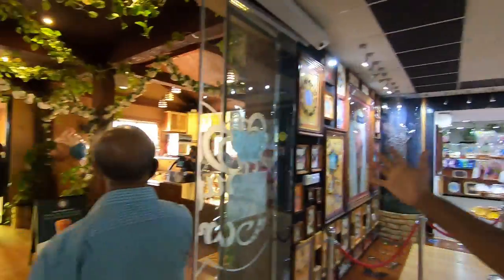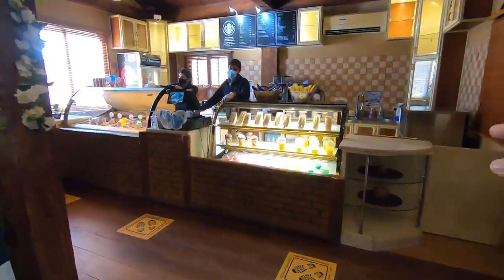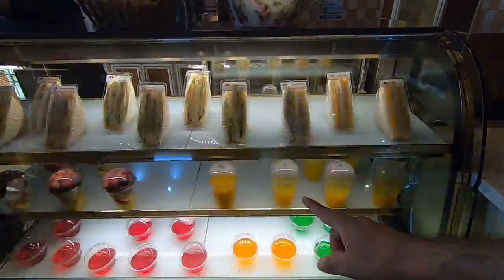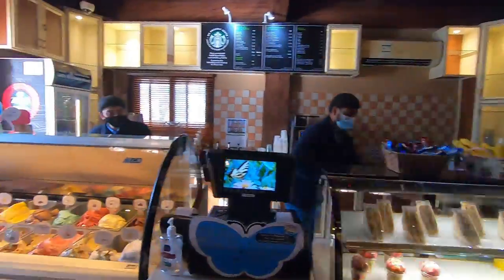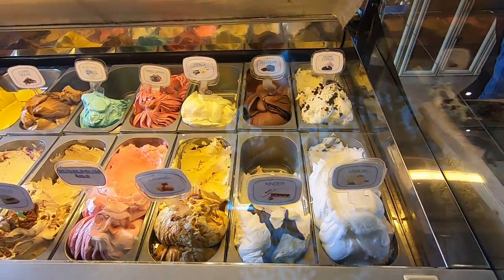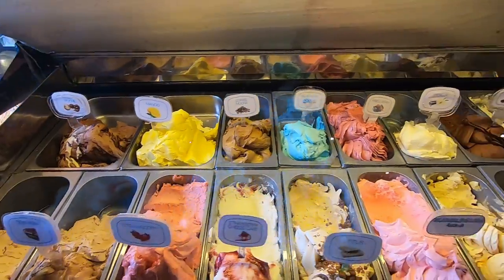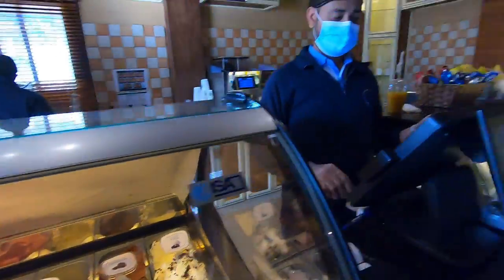A lot of people are coming by. Oh. There's a place for... What juice are these? Orange juice? Orange and mango, sir. One mango, please. Oh, they even got ice cream. It's nice. This place. Get me one chocolate, please. One chocolate ice cream and mango juice.